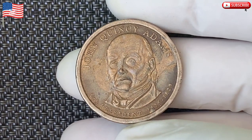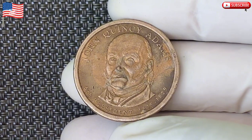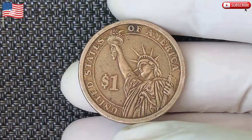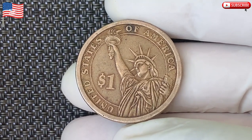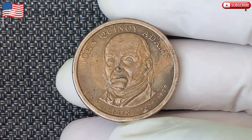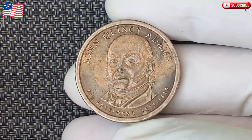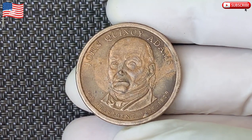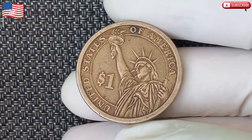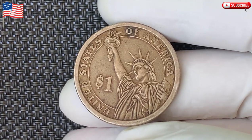Now, let's talk about the condition of the coin. The value of an 1825 to 1829 $1 coin can vary dramatically depending on its grade. Coins that have been heavily circulated, with visible wear and damage, will be worth significantly less than those in near mint or mint condition. A coin that retains much of its original luster, with sharp details and minimal wear, will fetch a much higher price. In fact, if you manage to find a coin from this period that has been well preserved, you could be looking at a valuable addition to your collection. The rarity of these coins in high-grade condition is what makes them so desirable.